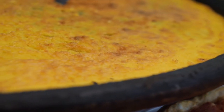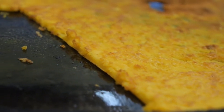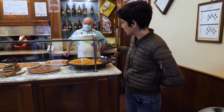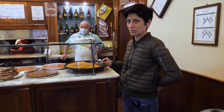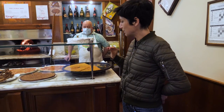What you can find is not just pizza, but even something else that is very typical again of Tuscany, and it's cecina. So it's this round chickpea sort of crepe pancake. It's really difficult to describe the texture because it can be very soft and crispy at the top, so there's a very nice crust.